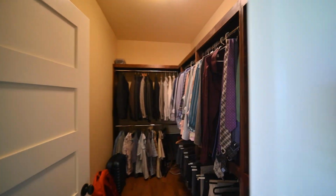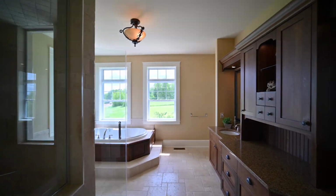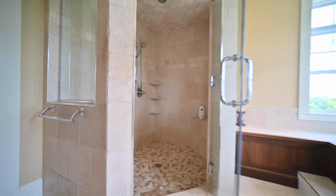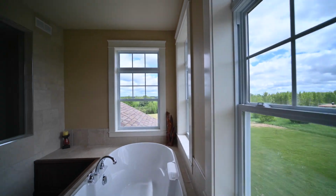The primary bedroom has 2 walk-in closets, a den, and a spa-like ensuite bathroom with tumbled marble floors, a walk-in shower, soaker tub, and a private toilet room.